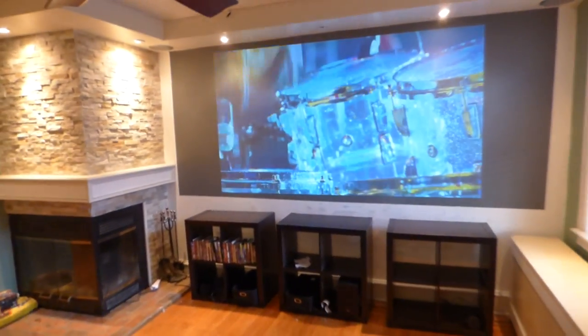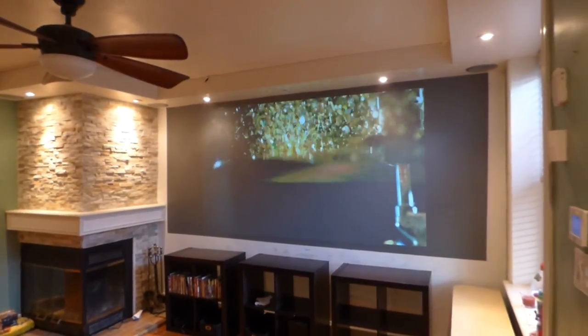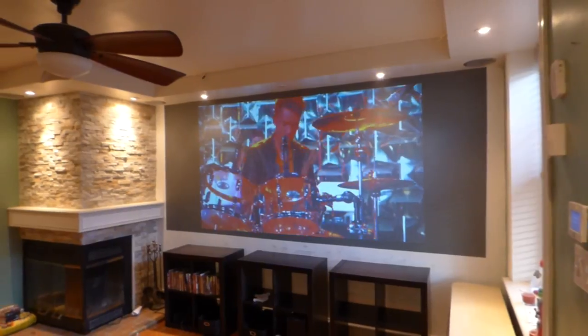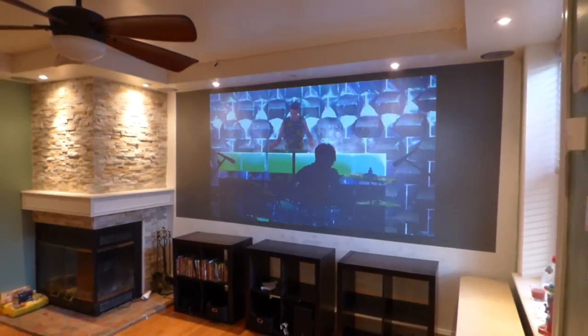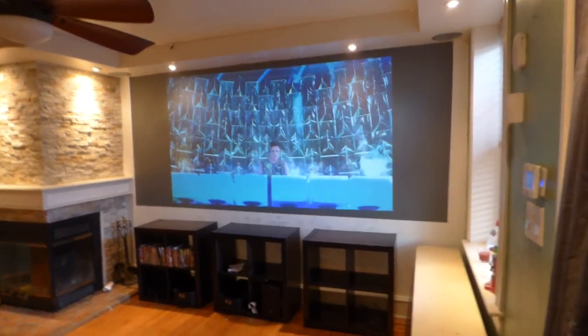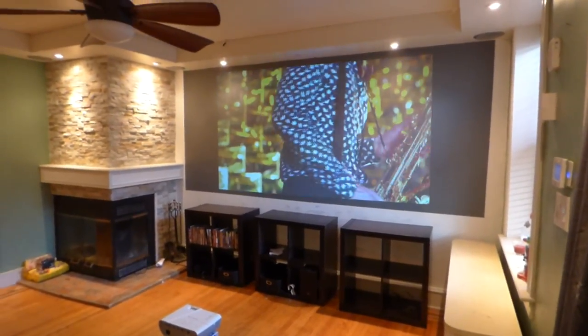Color doesn't fade, doesn't wash out, and I have window light cascading right on in. As you can see, there's no smokes and mirrors at all. Screen, projector, ambient light.